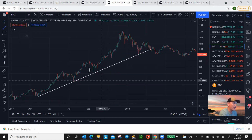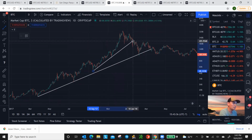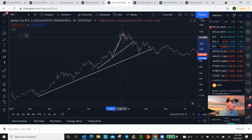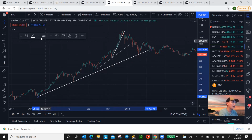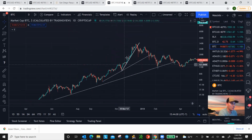So if you add another line, say you add one from here, maybe there to there, right? So that's getting more steep, even more steep. And then you go from here and you take it straight up, and that's what I would call the parabolic trend line right there. So if you block these out down to one and you focus on that one, that's where price starts to go parabolic. And that's from the middle of November to the middle of December for the peak.